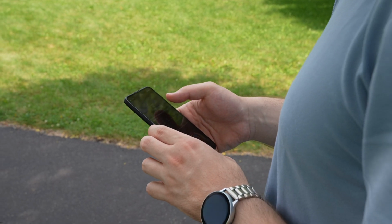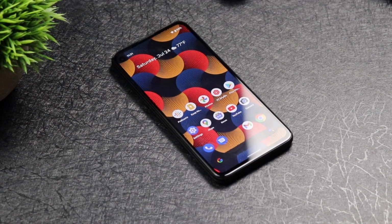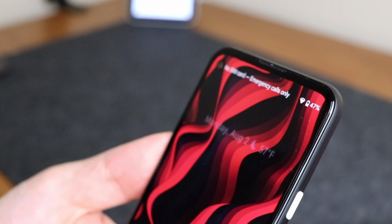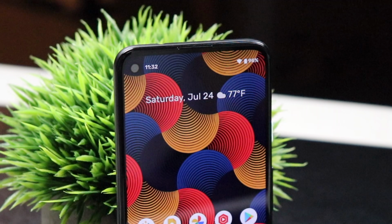Google has definitely nailed it with the Pixel 4a. Again, this is my opinion. Some people might disagree. That's okay. That's why we're here to share our opinions, and I'd like to hear your thoughts about the Pixel 4a down in the comments below.